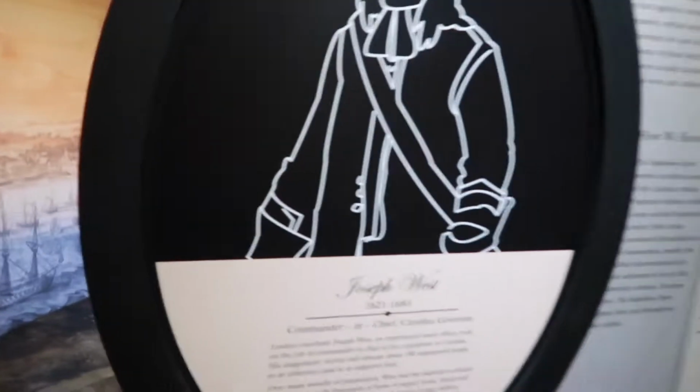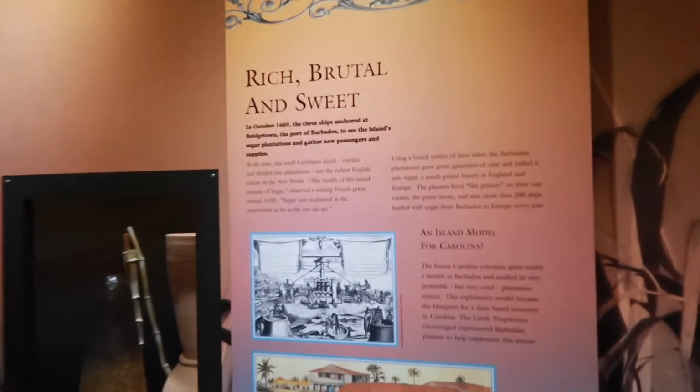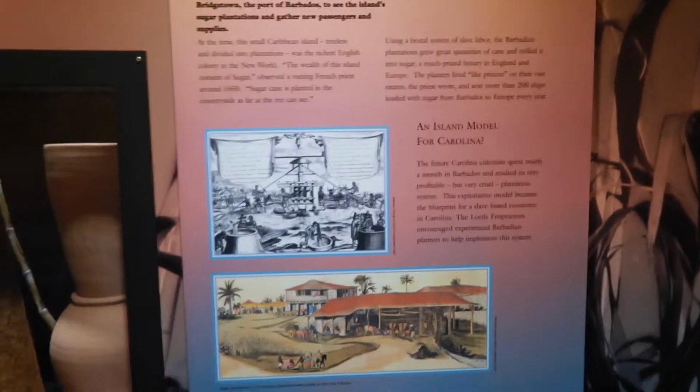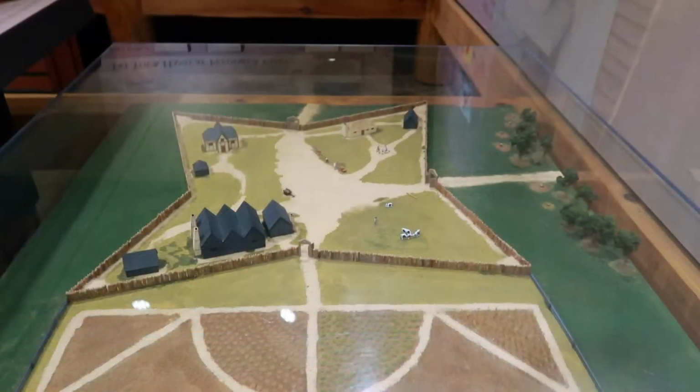In 1671, additional settlers came from Barbados. The colonists needed a cash crop, and they wanted to try sugarcane because it was so profitable in Barbados. But the hot, humid Carolina summers were not long enough to grow sugarcane.